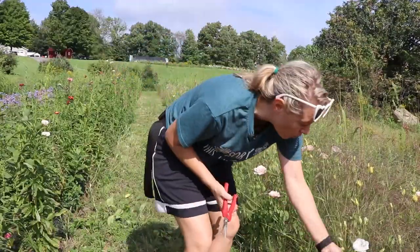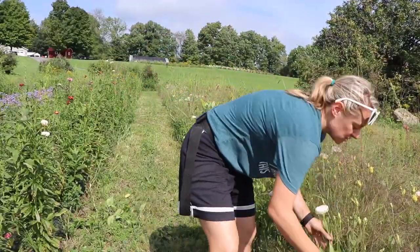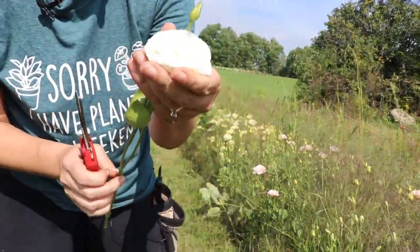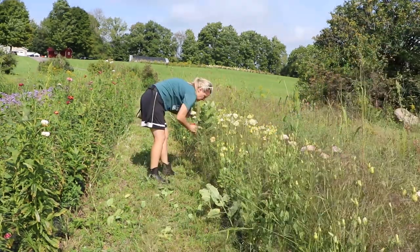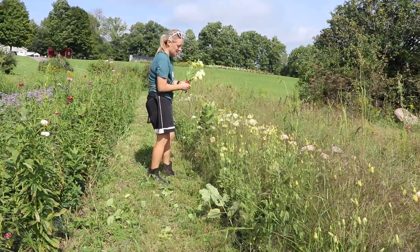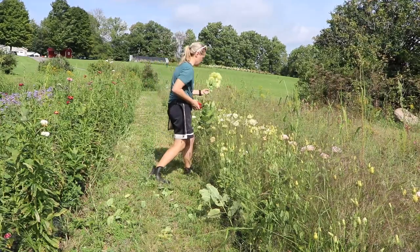Ooh, here's a white. The first of the white is ready. That's awesome. I am loving the pure white. They're beautiful. There's another one ready. Some of these are throwing up multiple stems, which is awesome. Some are not. These are amazing.